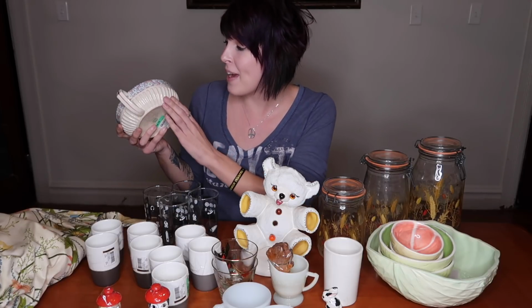So I have a matching piece to this, and I saw it on the shelf and I just had to grab it. I'm not sure how much I got for it, but I'll probably get like 20, 25 bucks.